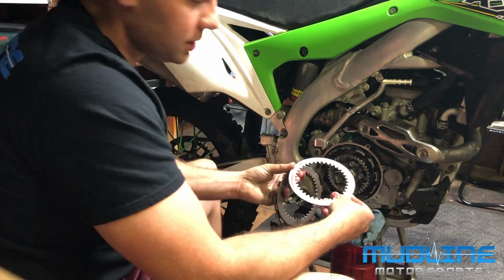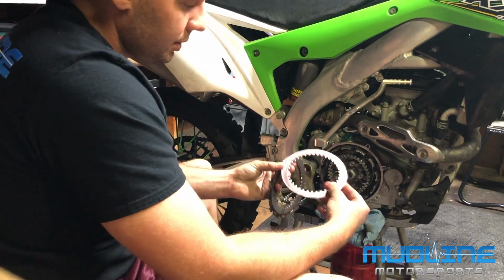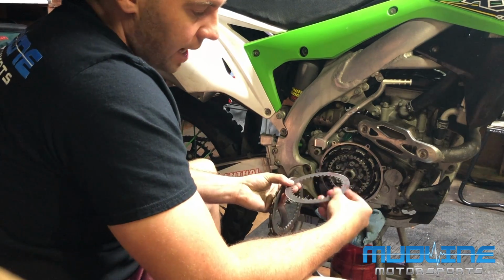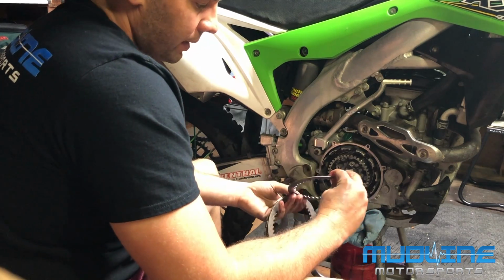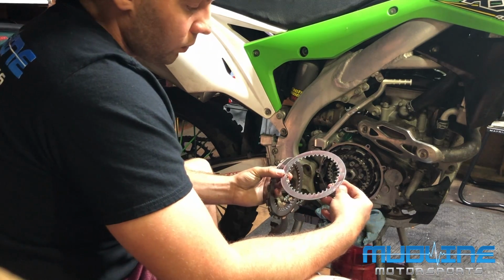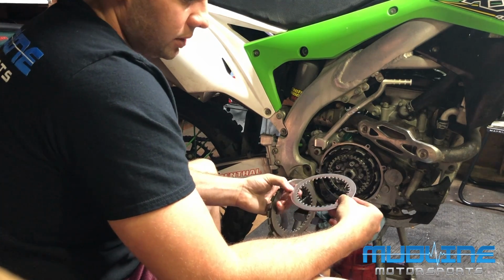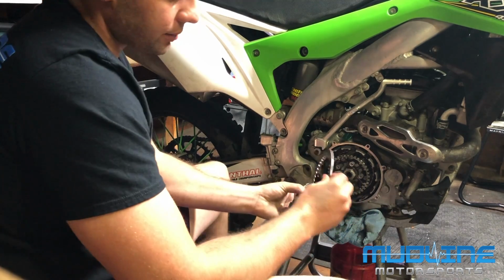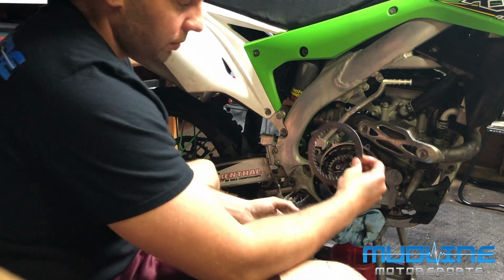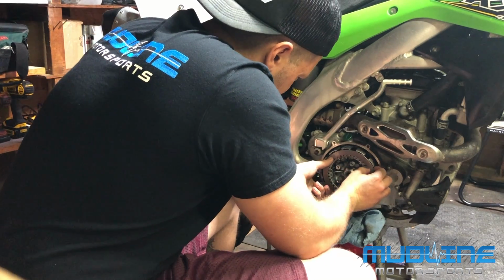All right, so guys, on the spacer plates, one side will have more of a rounded beveled edge. One side will have a factory, sharper edge. It doesn't necessarily matter which way they go in, but you do want to keep them all the same. So typically what I do is I put all of the factory sharper edges to the inside. So make sure you do that.